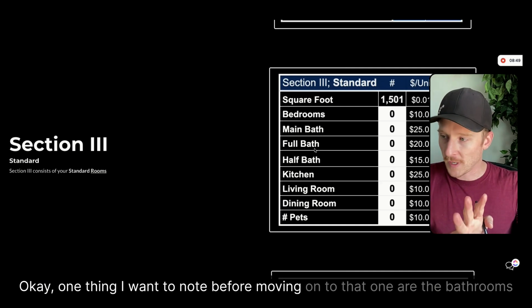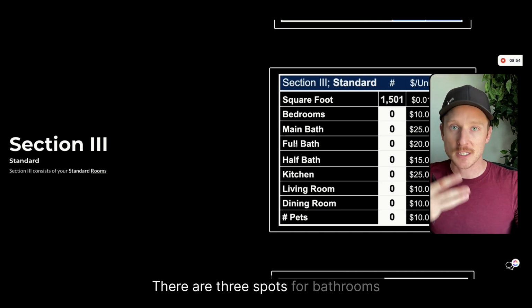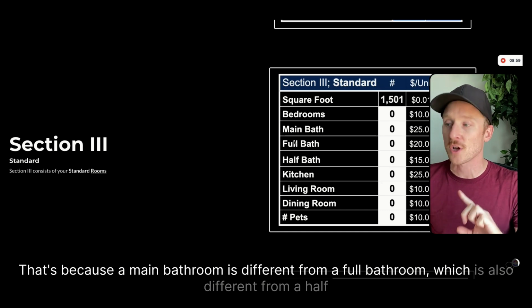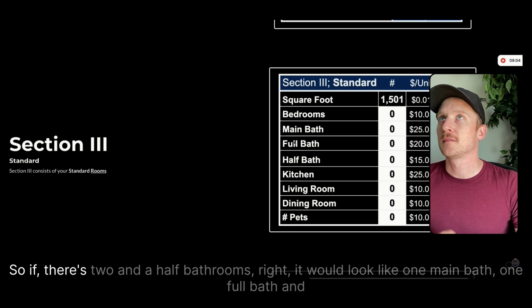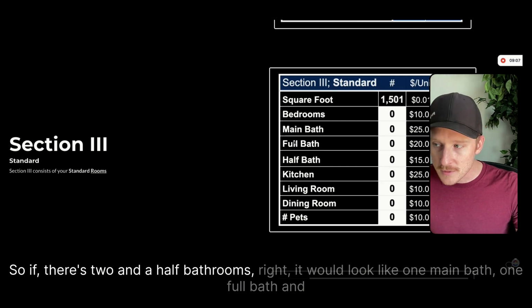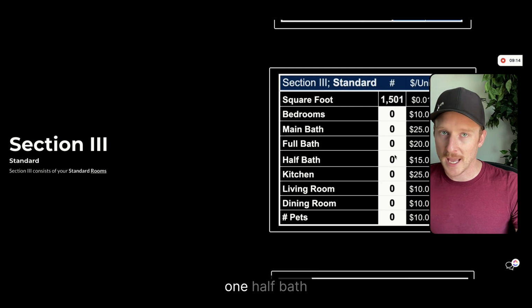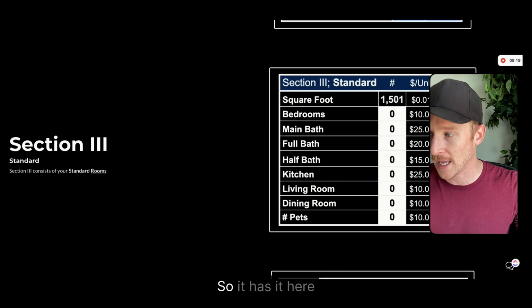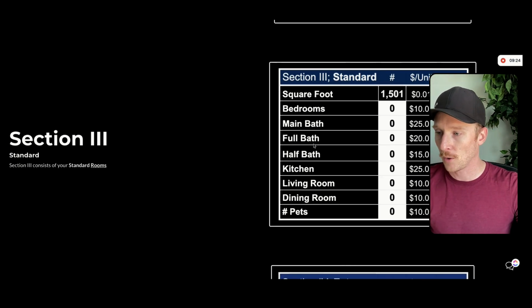One thing I want to note before moving on to that one is the bathrooms. There are 3 spots for bathrooms. That's because a main bathroom is different from a full bathroom, which is also different from a half bathroom. So if there's 2.5 bathrooms, it would look like 1 main bath, 1 full bath, and 1 half bath. Don't enter 0.5, enter 1 half bath. So it has it here. There are 3 spots broken up for bathrooms.